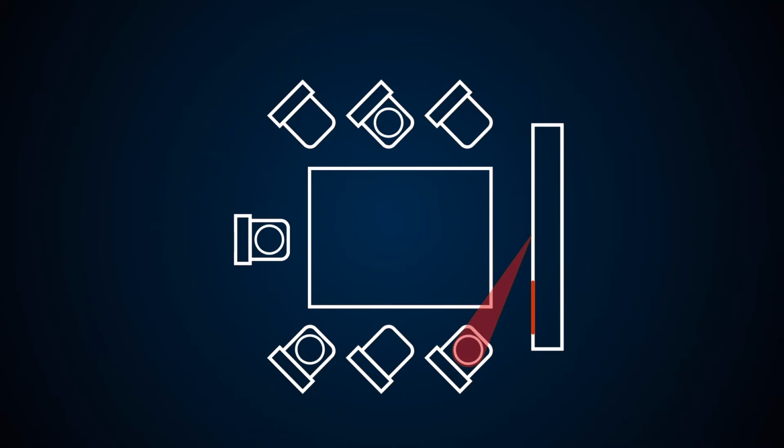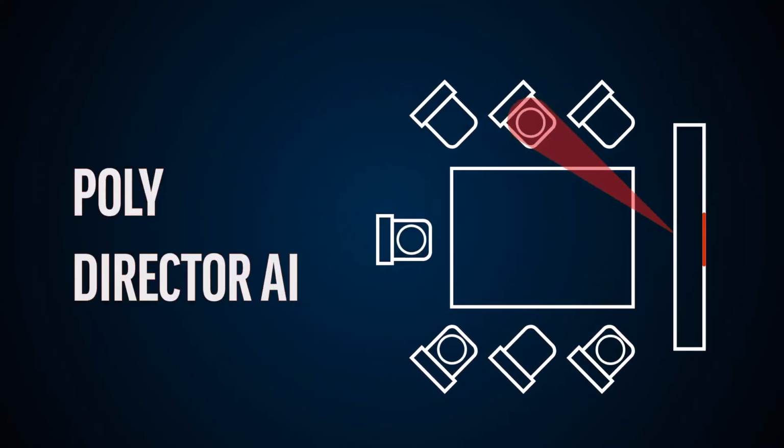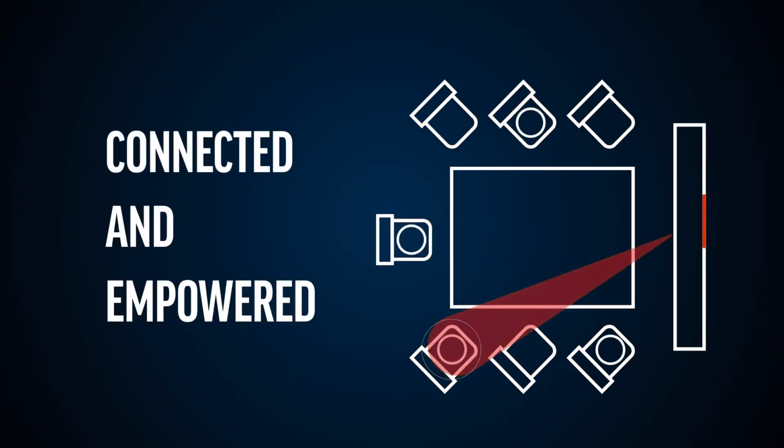Cutting-edge technology, such as PolyDirector AI, intelligently frames and tracks active speakers with pinpoint accuracy and smooth transitions between speakers so everyone feels connected and empowered.